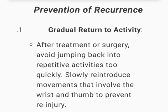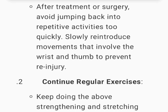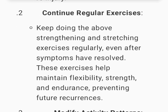Prevention of recurrence. 1. Gradual return to activity. After treatment or surgery, avoid jumping back into repetitive activities too quickly. Slowly reintroduce movements that involve the wrist and thumb to prevent re-injury.